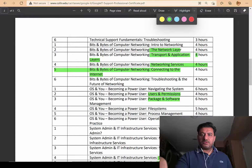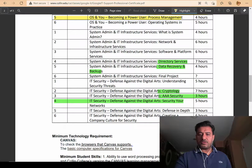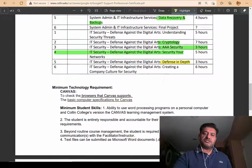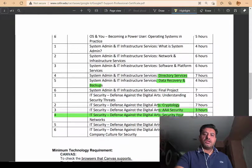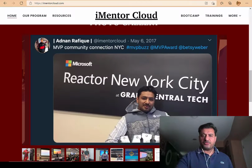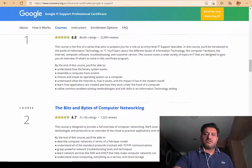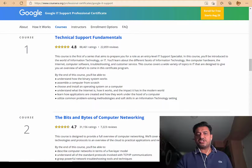For example, project management, process management, your file system. You need to understand file systems and permissions and all that. Here they're talking about defense in depth, which is the multi-layer of security. Every institution and college has a different way of teaching the same course or syllabus outline. So I think you cannot go wrong with that course outline. It's pretty good for somebody starting into IT or transitioning.